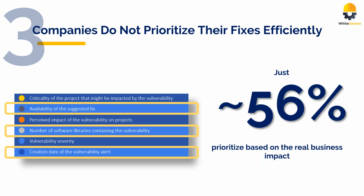And the last thing that we've actually learned is that companies don't really prioritize their fixes efficiently. So what we can actually see is that not all, but most of the businesses don't actually decide and prioritize the open source fixes based on real business impact.